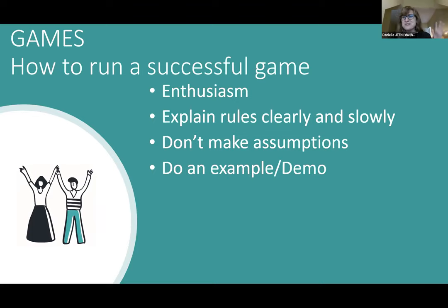Do a demo, do an example, which is what we are going to do later on. Every time you introduce a game, just do a quick demo round so everyone is really clear, especially in a Zoom setting. If it involves clicking on different things or navigating away from a page, you want to make sure that everyone has had a go, an example, go first.